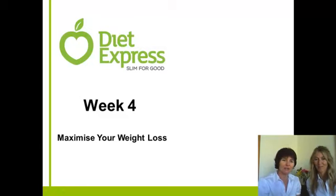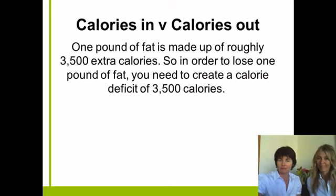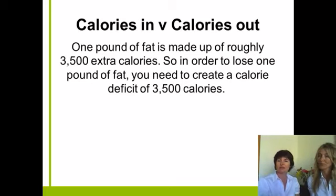In this session we're going to be talking a lot more about exercise and maximising your weight loss. Calories in versus calories out. 1 pound of fat is made up of roughly 3,500 extra calories. So in order to lose 1 pound of fat you need to create a calorie deficit of 3,500 calories. That sounds a lot, but it's actually totally achievable.